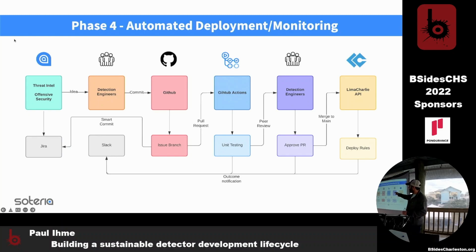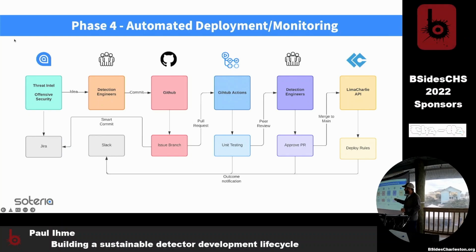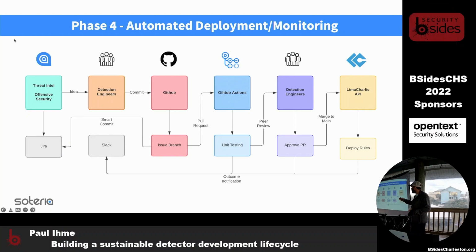That idea gets put into Jira and passed off to detection engineers, where they will commit something into GitHub using an issue branch, because we never commit directly to main, right? Via smart commit, that's linked back to Jira. That gets put into a pull request. GitHub Actions will do all this automated build to do all of our unit testing and make sure it's compatible with the platforms the way we think it is.